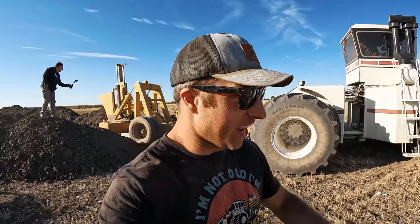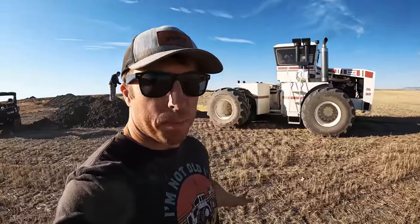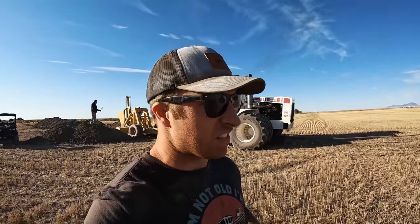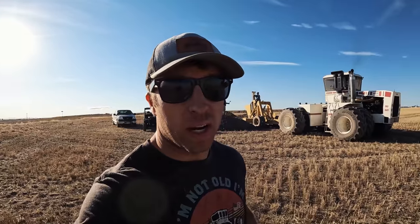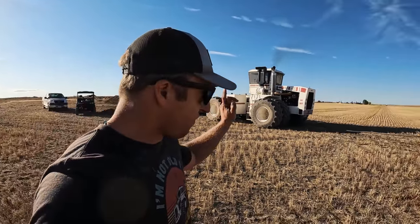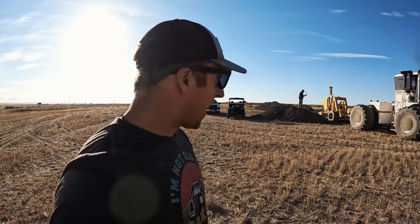There we go, first test. So, normally this ripper is pulled by a D8 cat and then a couple, I think D7s, D6s in front of that. We don't have a horsepower issue. We got the horsepower. What we might have is the weight issue. He says he likes to have about 120 to 150,000 pounds to pull that ripper. We've got about 50,000 and 65,000 or so. So like what, 115,000? So we're a little light.